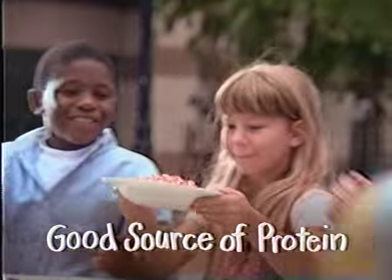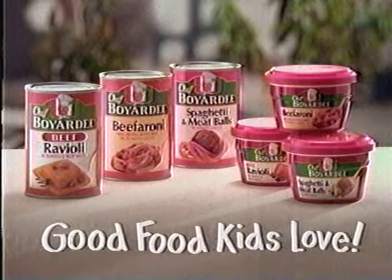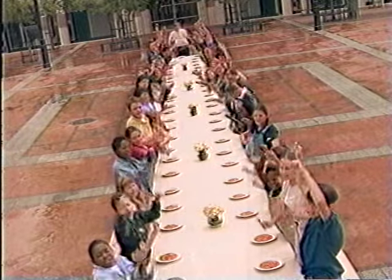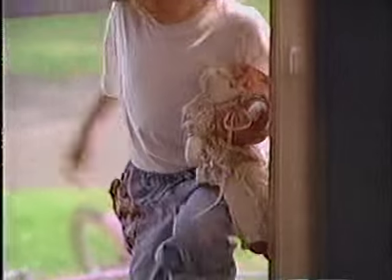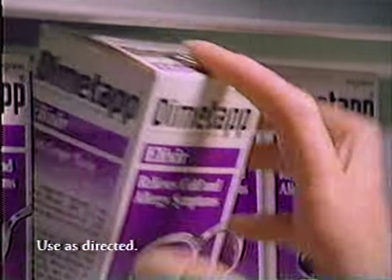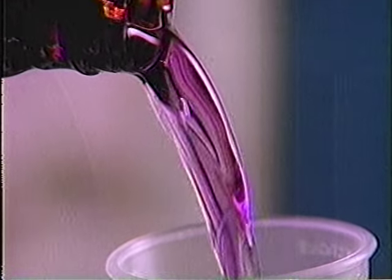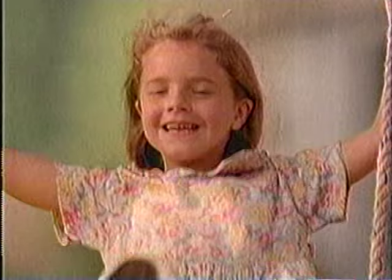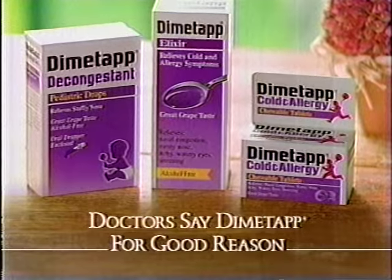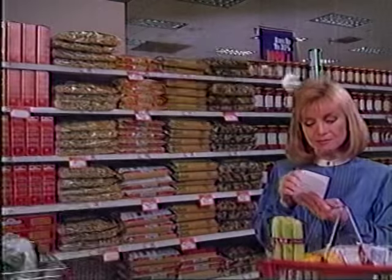Good source of bodybuilding protein. Chef Boyardee is good food kids love. Hooray! Chef Boyardee! Sandy had an awful allergy attack, so we went to her pediatrician. She said Dimetap Elixir. It gives the relief she needs and has the grape taste she loves. No wonder pediatricians recommend Dimetap 3-1 over Benadryl. Doctors say Dimetap for good reason.